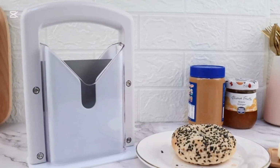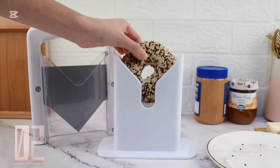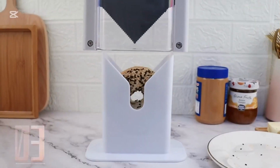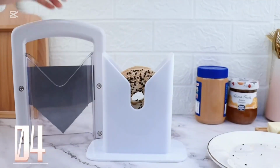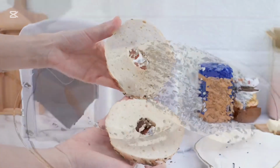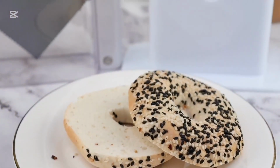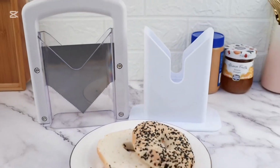This bagel slicer is designed for effortless, mess-free slicing. Featuring a safe grip handle and a stainless steel precision blade, it ensures a clean, even cut every time. Its sturdy, no-slip base provides extra stability, making it perfect for bagels, buns, and more. Enjoy quick, hassle-free slicing with safety and convenience in mind.